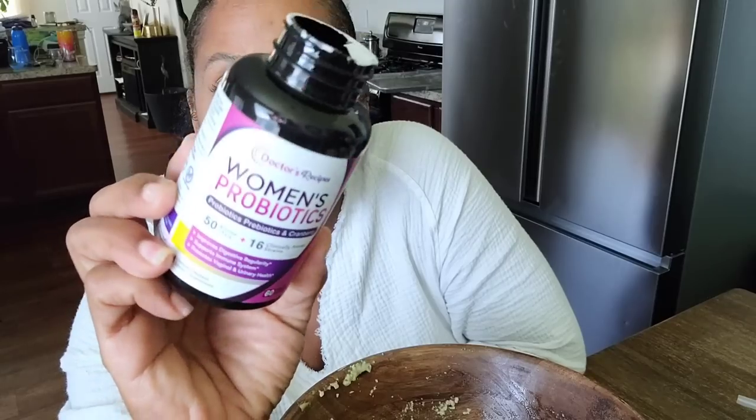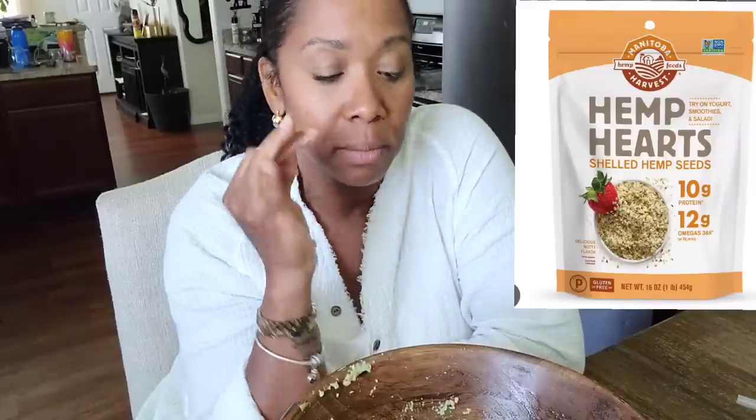And then this is what I take with it, the women's probiotics. I told you all I need to get the omegas in me. Now what I've been doing is, I knew it was something I was missing. I've been putting hemp seeds in everything, like making hemp milk for my smoothies, putting hemp seeds in my salads, and it just tastes like sesame seeds, right? Hemp seeds in anything I do.